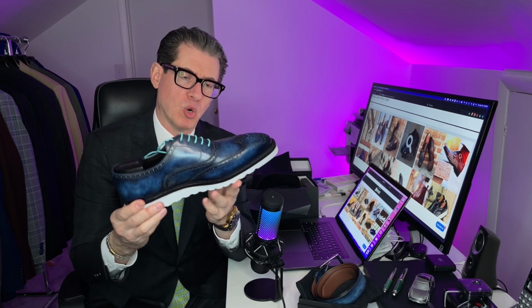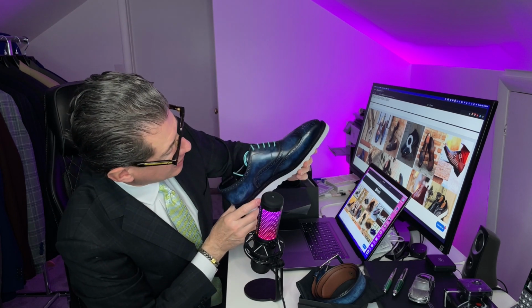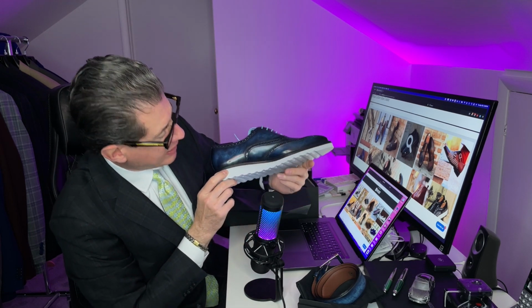That is the full brogue, meaning there's no opening here. And you do have a few pieces. This is one piece, another piece, this piece in the back. Laces are turquoise as opposed to being black or blue. And this is the hand denim patina. I mean, can you see that color? Look at that color. And look at that wedge.